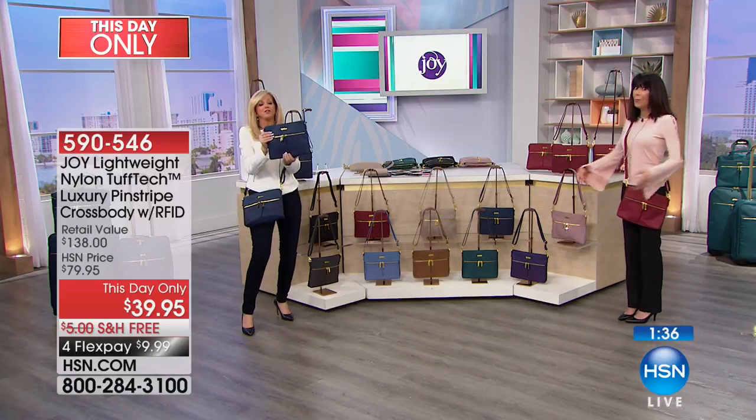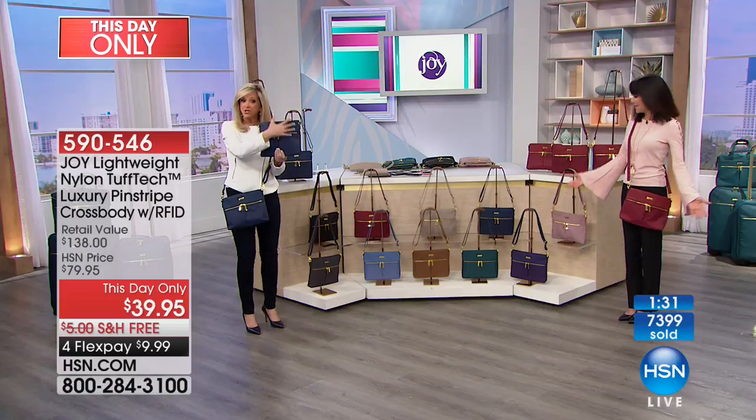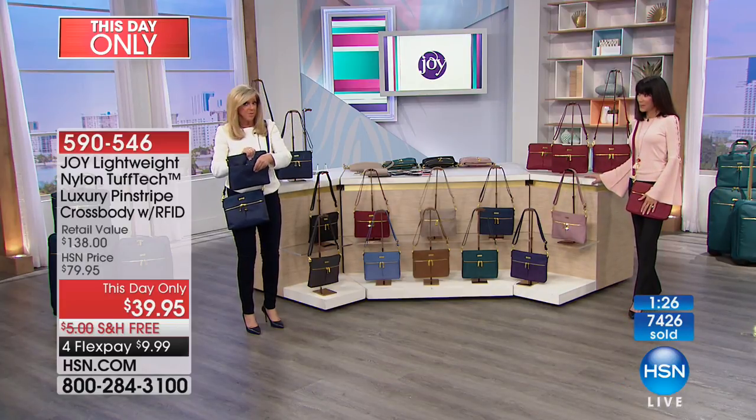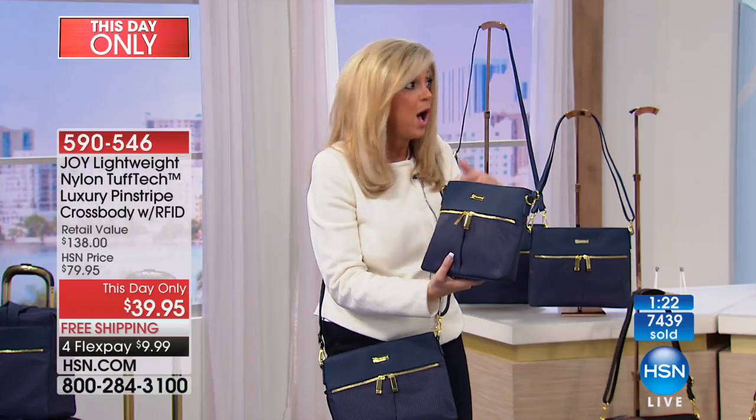This is your vault. As Cheryl said, this is your vault. It is. It's exactly what it is, an all elegant vault. All RFID protection, even in the outside pocket. So if you slip your credit card in there or in the front zipper or inside, it's all protected.